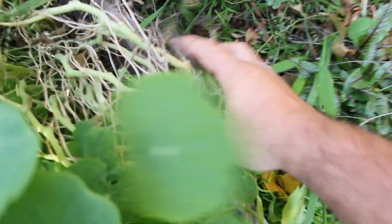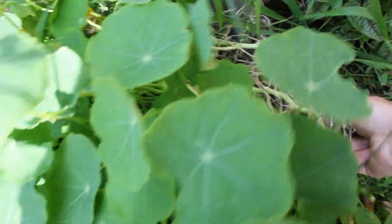Let's see if I can pull some of this out. Yeah, this is not going to be a fun project. But you know what? It's actually coming up pretty easily. Oh, and this is just a massive, what do you call it? Nasturtium.